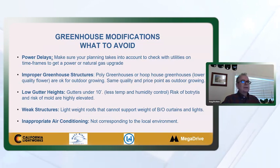Improper greenhouse structures, poly greenhouses or hoop houses. Lower quality flower is typically okay for outdoor growing, same quality and price point as outdoor growing. Keep that in mind. Lower gutter heights, gutter is under 10 foot, less temp and humidity control, risk of botrytis and risk of mold are highly elevated. Weak structures, lightweight roofs that cannot support weight or blackout curtains and lights. Inappropriate air conditioning, not corresponding to the local environment.